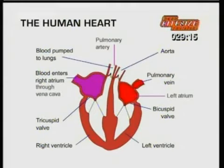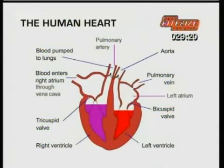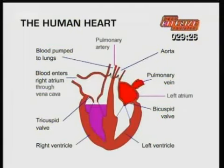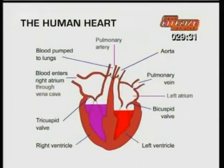You need to be able to label the various parts of the heart properly. Remember, the left and right on the diagram are the opposite way to your own left and right. They're as if you're looking at the heart from the front. This diagram is also in the biology section of the GCSE Bitesize website.